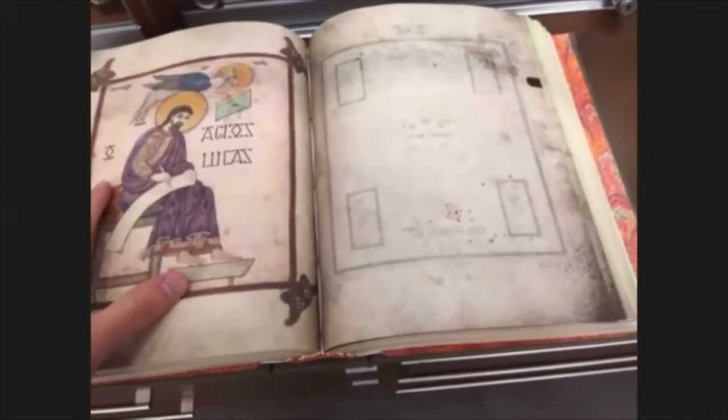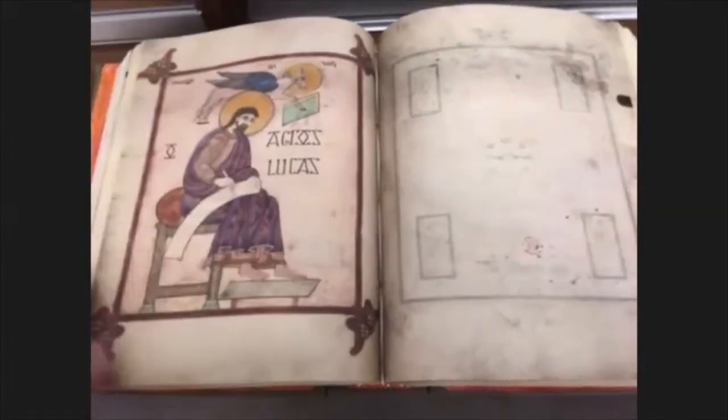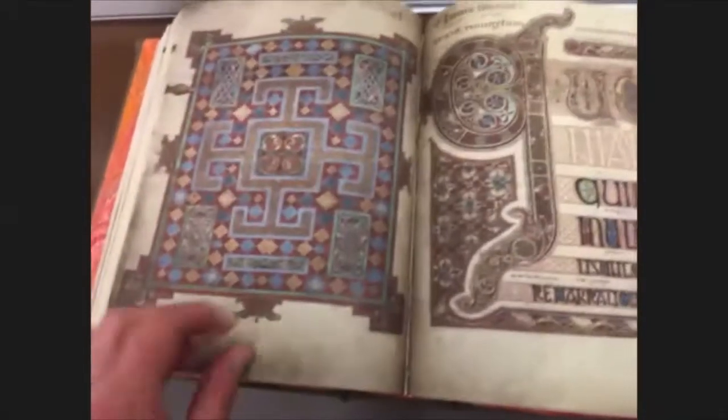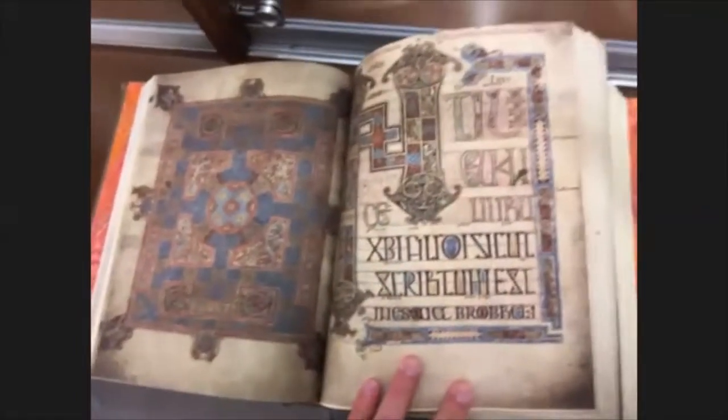And so the way it's organized, it's the four Gospels. And so we have the evangelist, here is Luke, along with the symbol associated with the evangelist coming out of Ezekiel and Revelation, the four creatures around the throne, followed by the carpet page, and then the incipit page, and then continues into the text. So we have this for Matthew as well. There we are, followed by the carpet and incipit page. Then we have Mark, associated with the lion, followed by the carpet and incipit page. And then lastly, we have John.